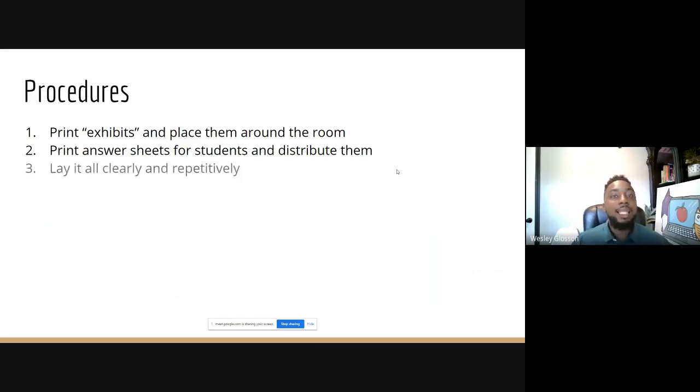Number 3, lay out your procedures very clearly and be very repetitive. Now, the great thing about a gallery walk is after you do it the first time, everybody remembers how to do it, and they can get set up for it in a matter of seconds. But when you're first doing it, it's just a little time consuming to explain it all out, but it's very, very important. I tell the students that we're going to use a 2 by 2 by 2 rule.